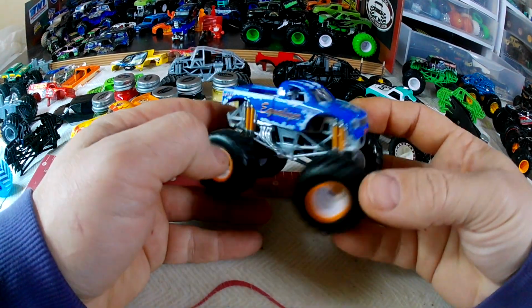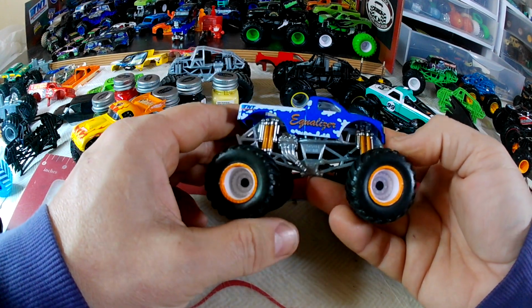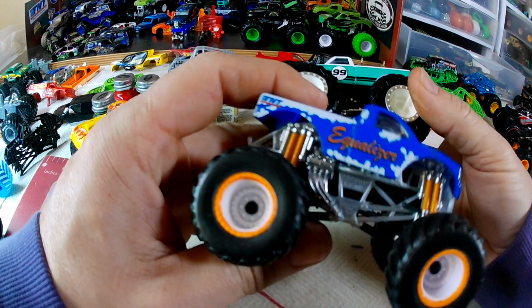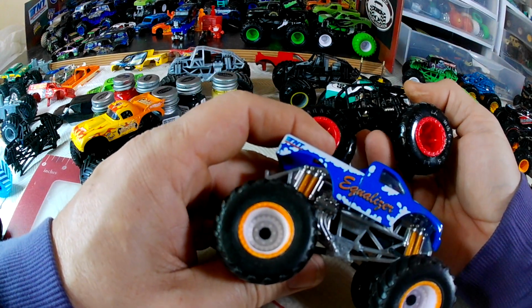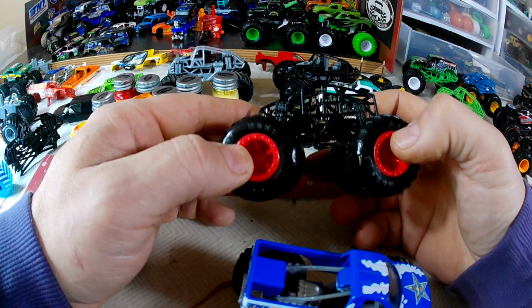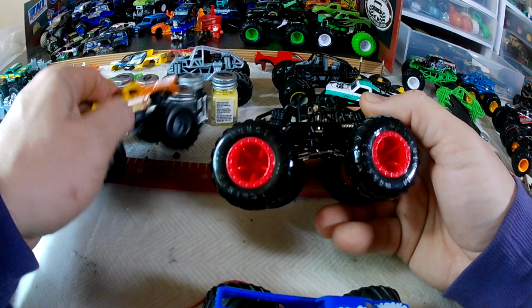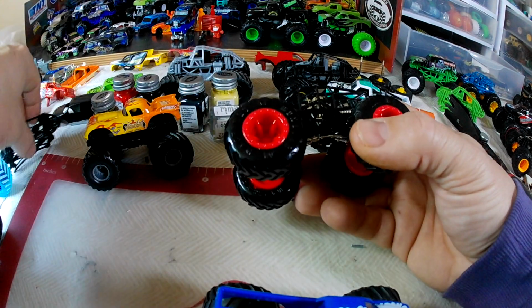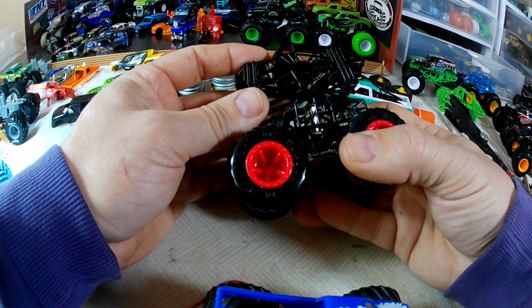Then you got Muscle Machines, which this is a custom Muscle Machine that we did. But when you buy this thing, it's these wheels, these tires. I actually think that this might be the chassis this came with. I don't know. Don't quote me on that. But here you go. With body casting off, you can see that it's still the same as this. Hot Wheels has got to get on board with a more detailed, at least a more detailed roll cage.